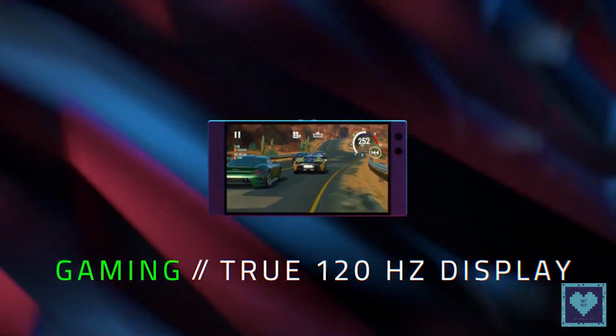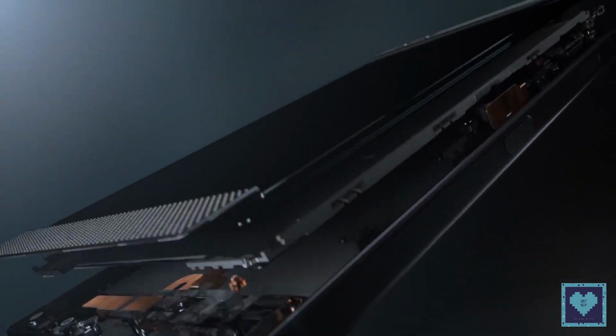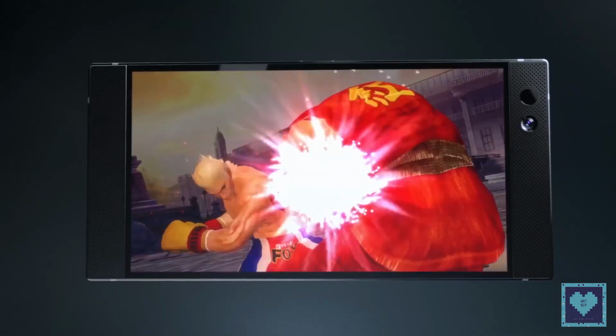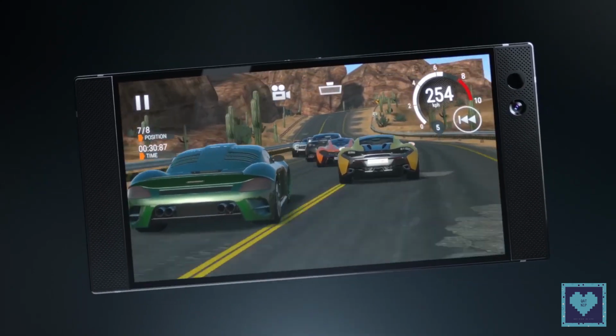The Razer Phone 2 comes with a special 120Hz Ultra Motion display with a variable refresh rate of up to 120Hz. The company claims that this time the screen is brighter and the gamers won't have to face any lag or stuttering. The phone supports HDR and DCI-P3 wide color gamut aimed at improving gaming visuals.